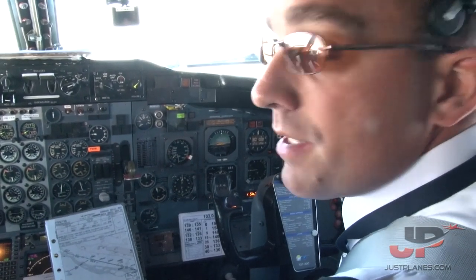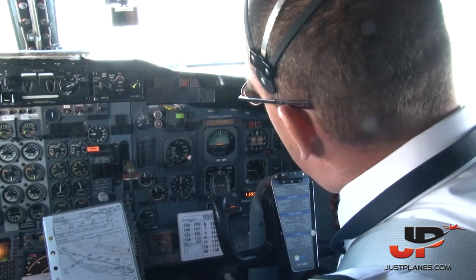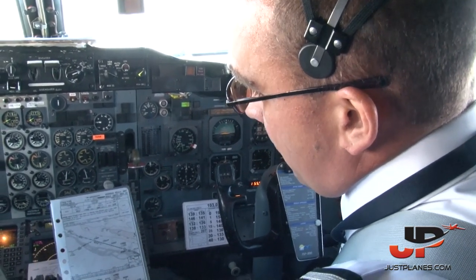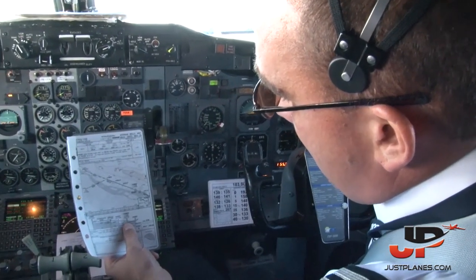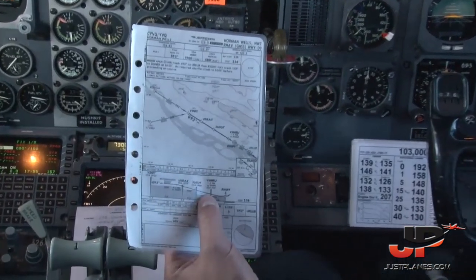We're just about to begin our descent at Norman Wells now. We're about 150 miles back. We'll be starting down in about 50 miles from now, and we'll be coming down for a visual approach. We've got some very gusty winds in there today.